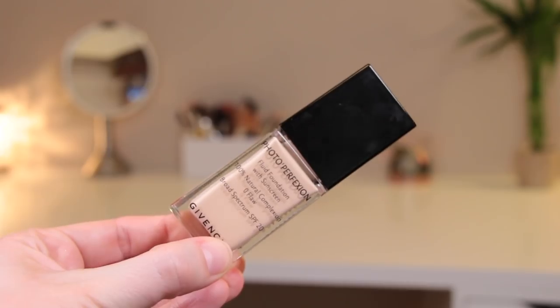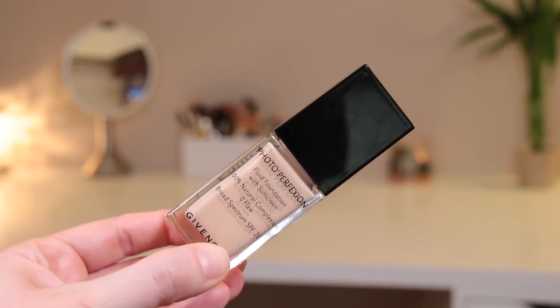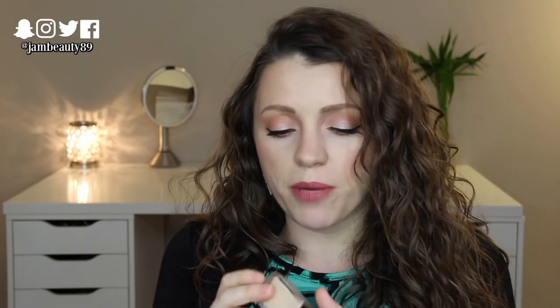It's from Givenchy. So again, crazy splurgy. But it's their Photo Perfection Fluid Foundation with sunscreen. I have it in the shade Perfect Vanilla. I have a couple shades, but this is definitely my shade right now. And it's a very light coverage. Maybe like light to medium, but never even full medium. It really is more light.